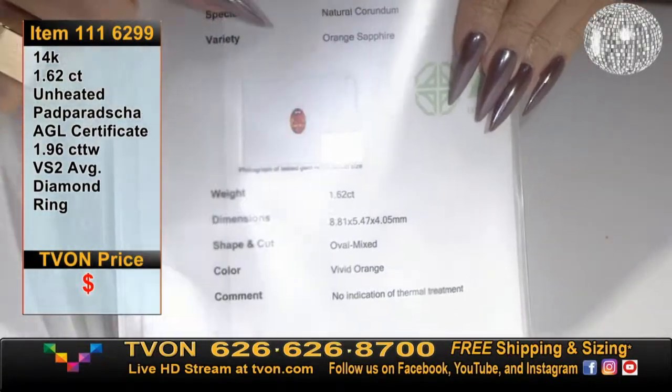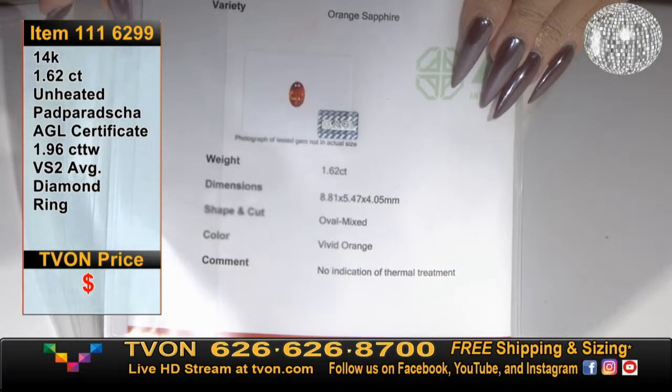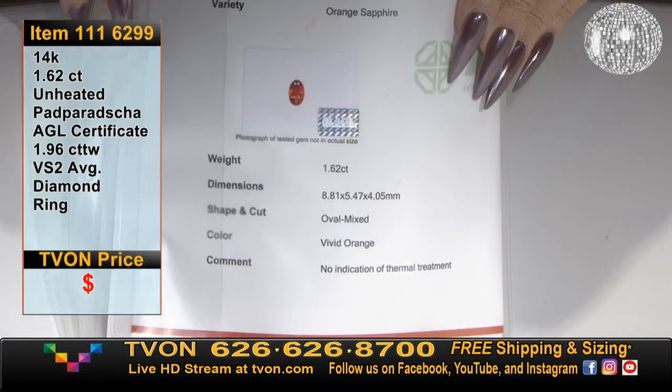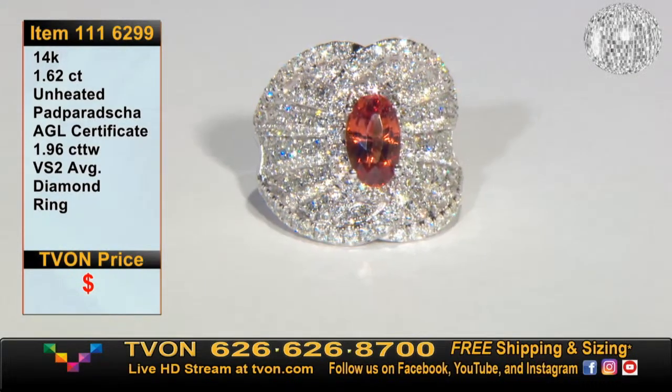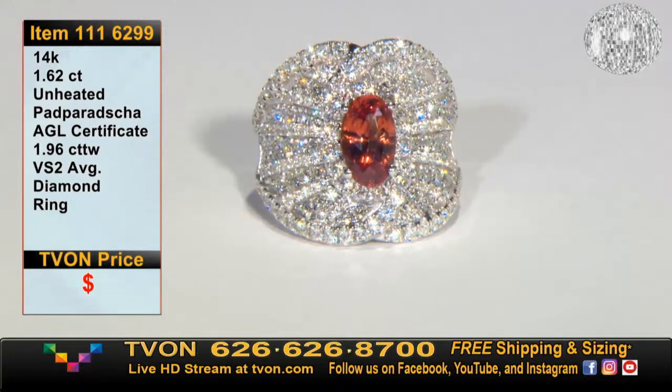This is even photographed where you see the pink and orange. But look at down here, no indications of heat treatment on a stone that looks like this. 1.62, 5.5 by 8.8, oval mixed cut, vivid. Well, it's an orange and a pink together, and that is stunning. And it also is 1.96 in diamond weight. So if you'd like it, there's a great chance to pick it up.